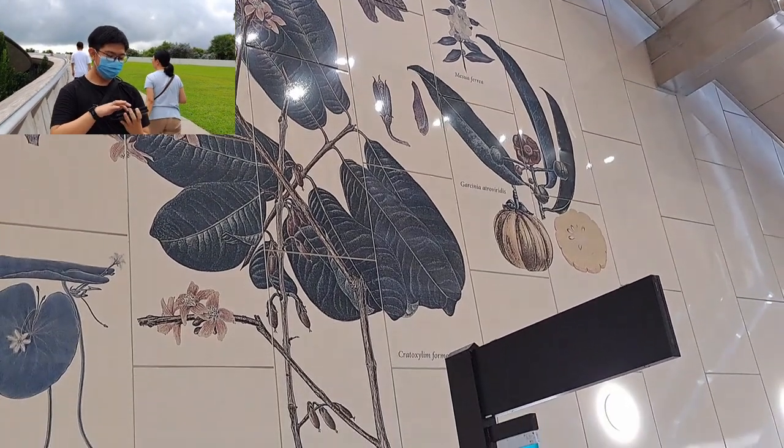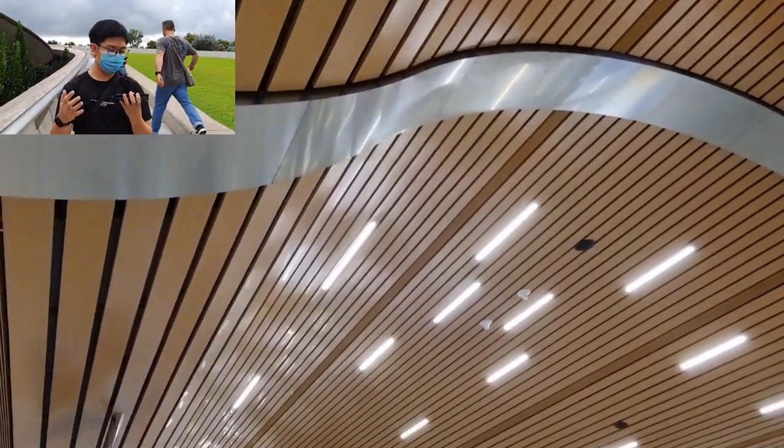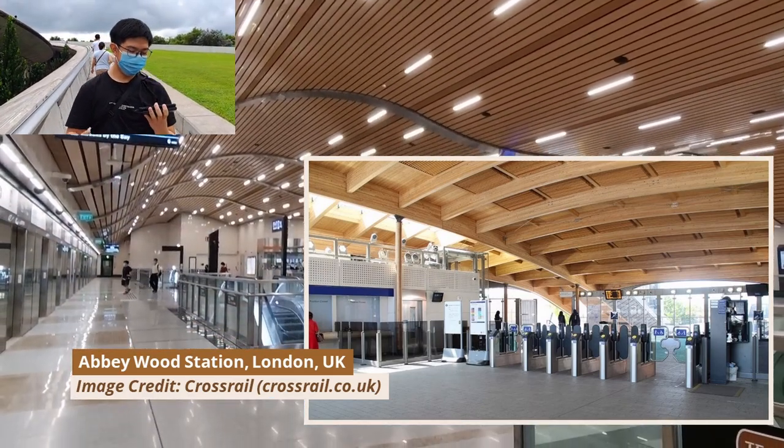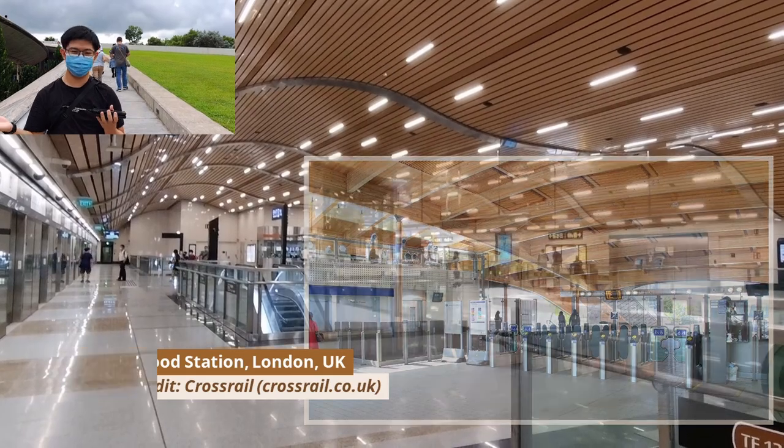And on a side note, I think the roof design really looks similar to the roof design at Abbey Wood Station on the Elizabeth Line in London. So, do you think it looks similar? Let me know in the comments.